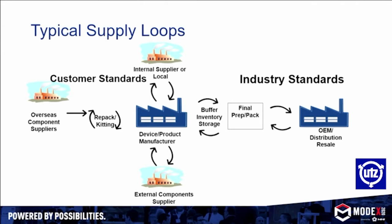That particular area, the end piece, so this is kind of showing you the two different families where they're used. The end piece where you're shipping to an OEM or the end consumer, those tend to be standard industry solutions. I'm going to focus on what is the customer-specific solution. So as I'm making goods, how do I optimize my operations? So the presentation is focusing very much around the customer standards.